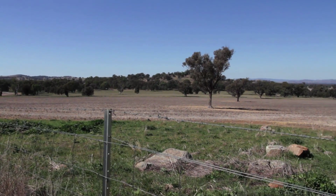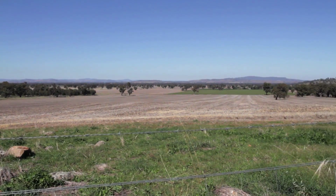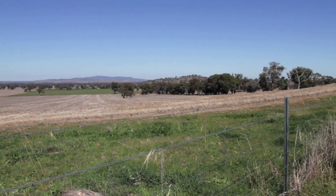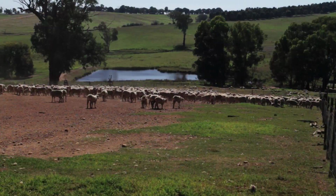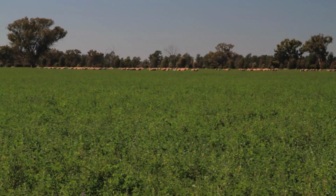So what do we look for when we go looking for a farm for a client? We look at some of the key issues of getting the scale right. So we want to have a viable economic unit, and that's maybe 20,000 DSEs of sheep, maybe 2,000 to 3,000, 4,000 hectares of crop. And that might sound large, but it allows us to structure it to get our labour efficiency right, to get our machinery right.